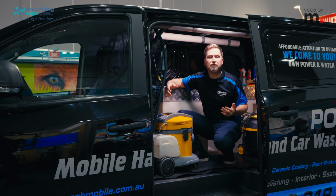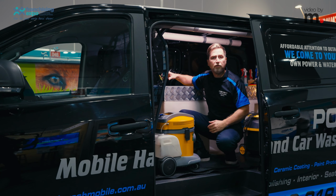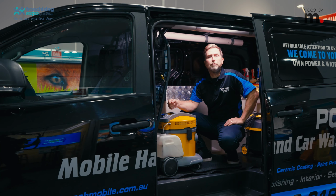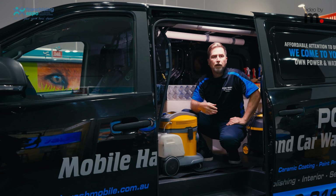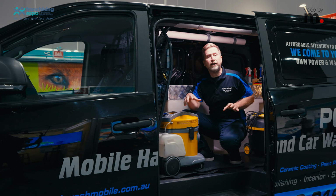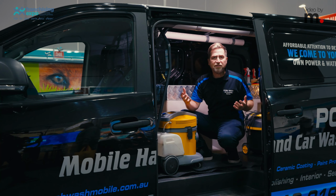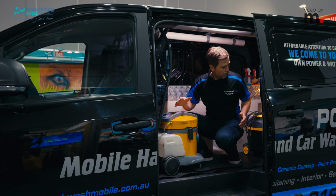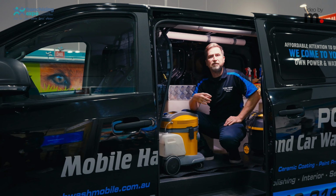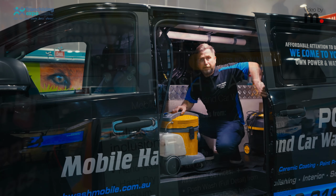Posh Wash vehicles are fully equipped. We've got our fantastic 300 litre water tank. We've got our generator, all of the bits and pieces that you would possibly need to be able to do all of our services, ranging from our car wash right through to ceramic coating. We train you in how to use all the equipment in our systems, in our processes. We teach you how to use all of the extractions, the vacuums, the steamers, the pressure washers, the polishers. Come around the back and I'll show you from the other side.